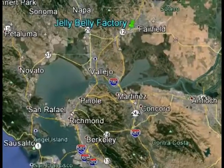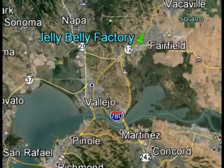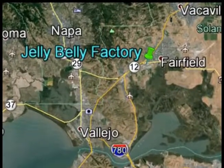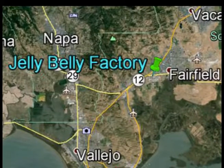When defining the Bay Area, Fairfield on I-80 is generally thought to be the easternmost city. There are lots of things to see and do in Fairfield. Not the least of these is the incredible Jelly Belly factory, which you can tour at no charge.